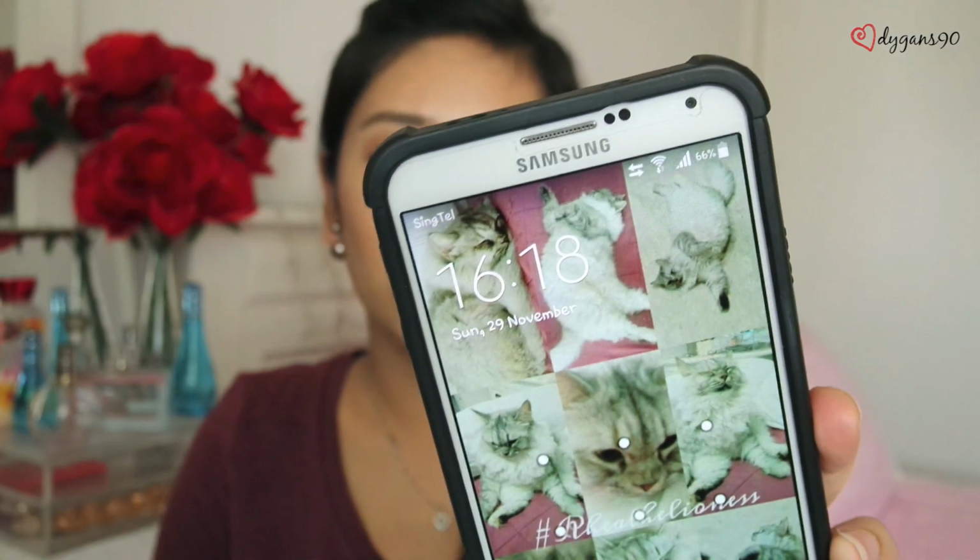Okay guys, now I'm back and time check, it's almost 4:20, which means it has been almost 7 hours since I had this BB cushion on.